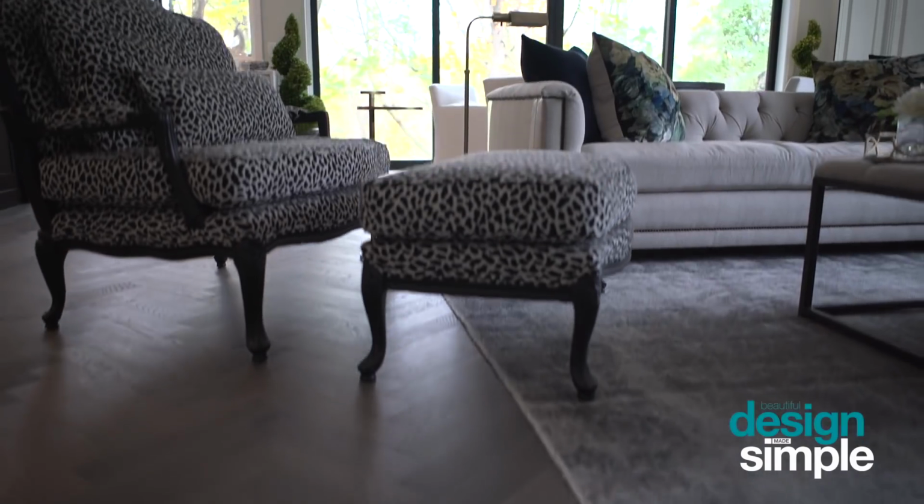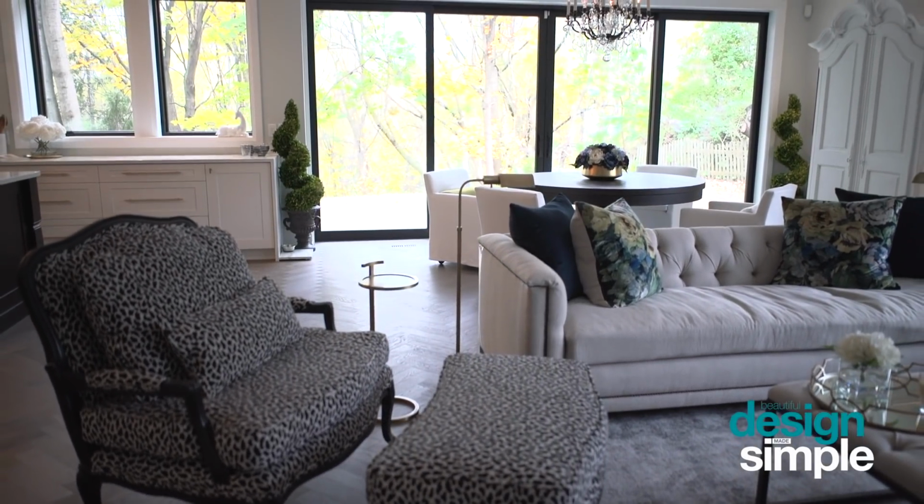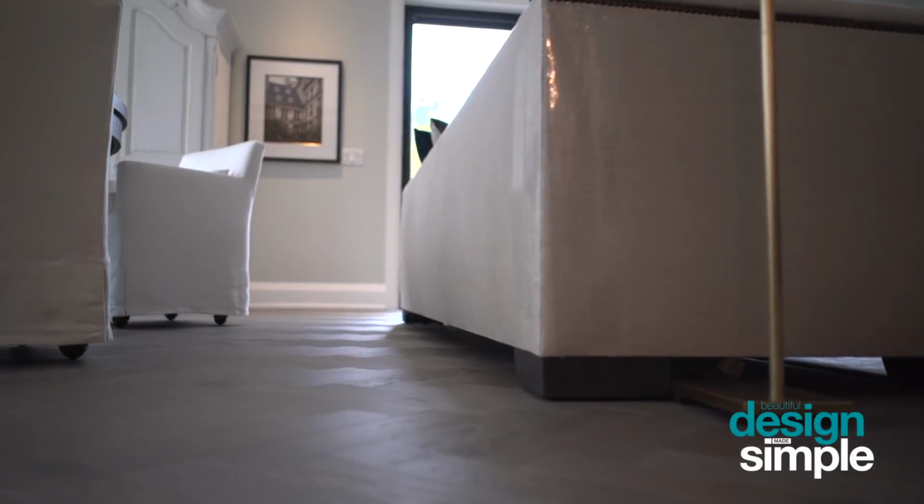The hardwood floors really help to bring everything together because they're oak, so they have that rustic element, but because we've laid them in a herringbone pattern, they're very current and modern. So when we're incorporating rustic, modern, and glam styles all into one, we always try to keep a little bit of everything in every space.